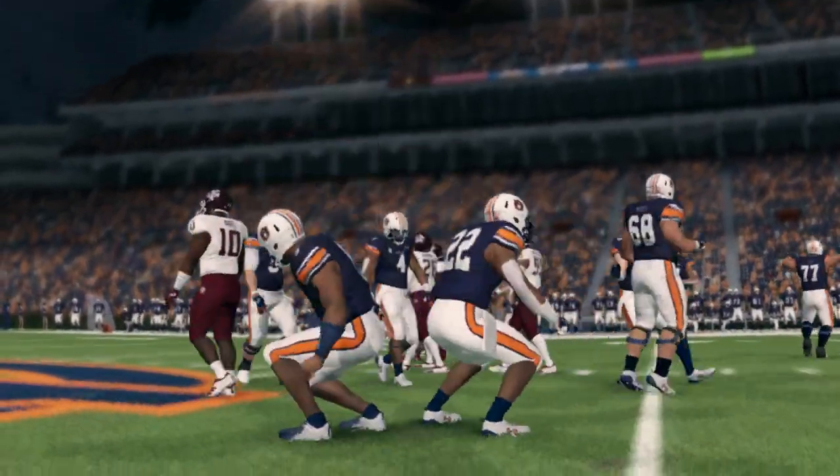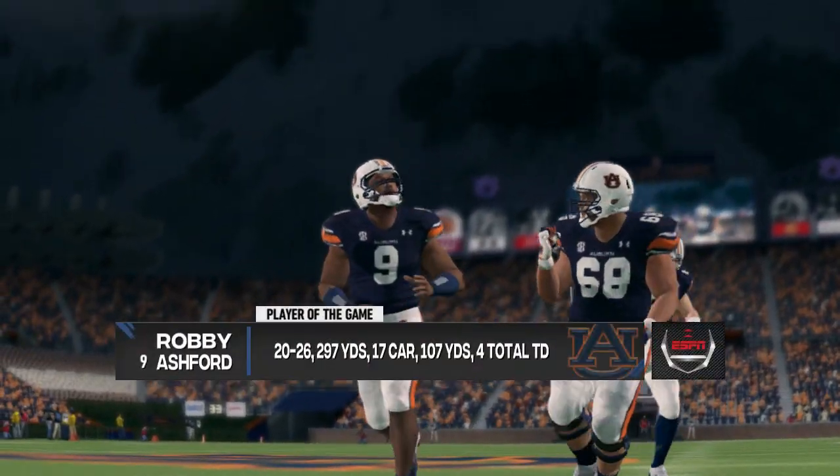That's the end of the ball game, and our final score of this one, Auburn 35, Texas A&M 32.